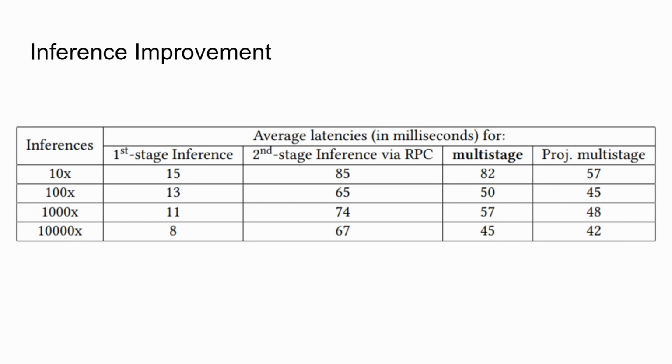The first one is the first stage inference model, then the second stage inference model exclusively, which is called via RPC. Then the hybrid multi-stage model, where we call it 50% of the time, just as a baseline. And we can see that we are about 1.3 times faster.